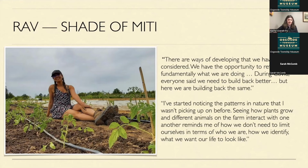Rav recognizes that Ontario is in real need of affordable and available housing and improved transportation infrastructure. However, she finds it troubling that the government is undertaking these challenges with the same logics it has always used: urban sprawl. She says, "There's ways of developing we haven't even considered. We have the opportunity to rethink fundamentally what we are doing. During COVID, everyone said we had to build back better, but here we are building back the same."